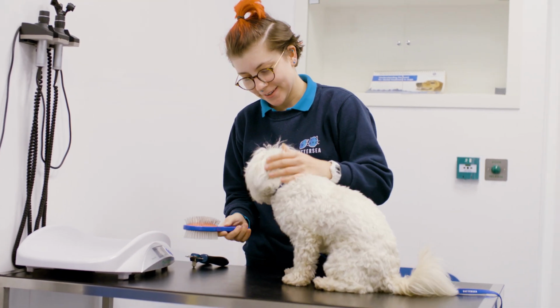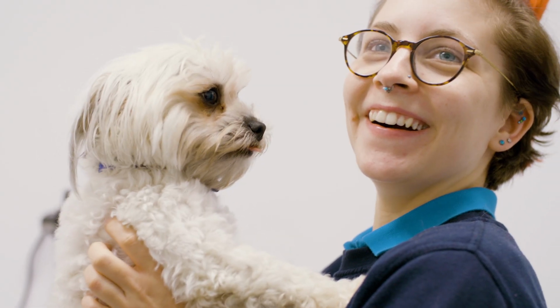Those are our tips on how to help your dog get used to handling in preparation for a trip to the groomers or the vets.